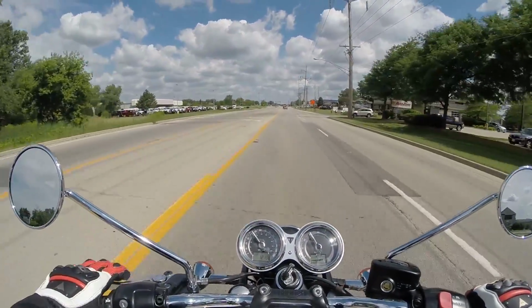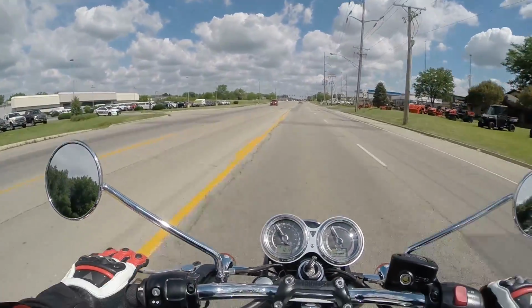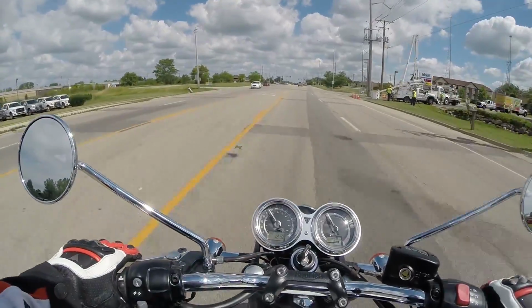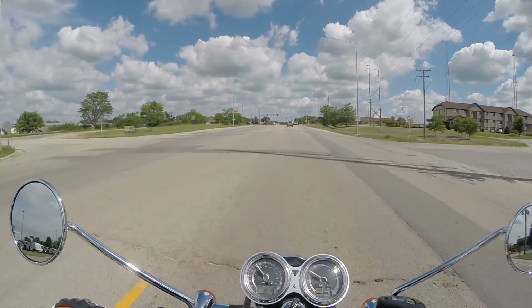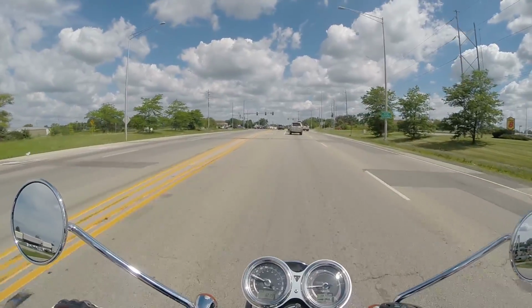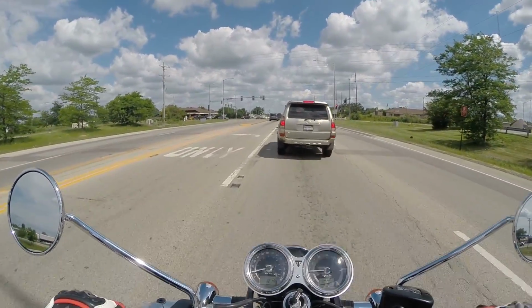It's got a gear indicator. We have odometer. On the left side, we got gear indicator and odometer and speedometer. Now, I would imagine if I hit the info button, that would be a little different. God, this is so different from the Street Triple.